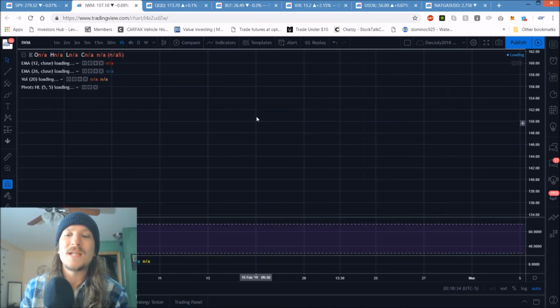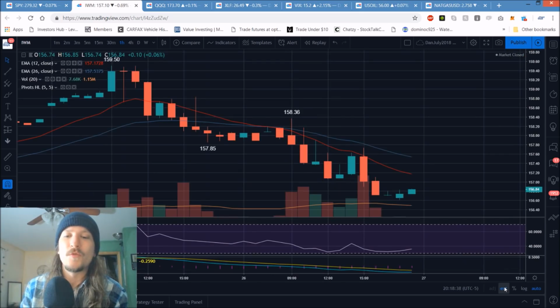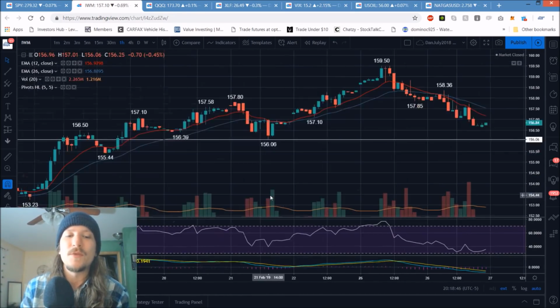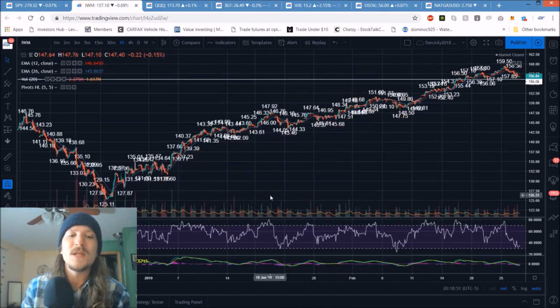The hourly RSI on IWM, including extended hours, is approaching oversold. So if we do see another leg down tomorrow and break the low of today, we'll be watching for an hourly oversold bounce in IWM. And generally, the first hourly oversold bounce attempt from a very strong bullish move gives a solid bounce.